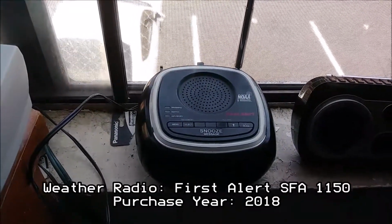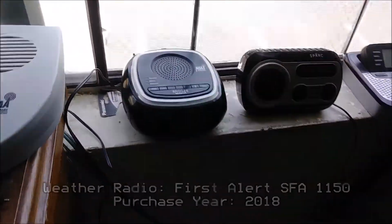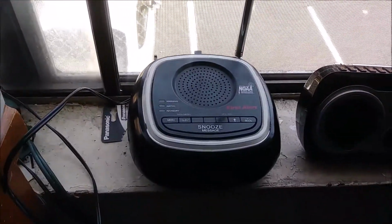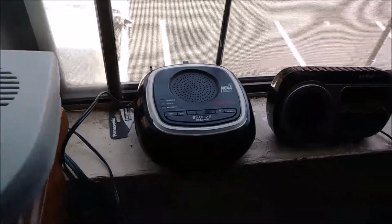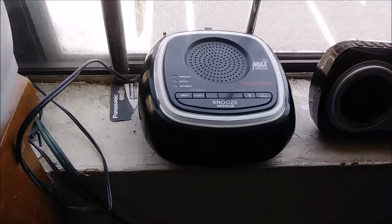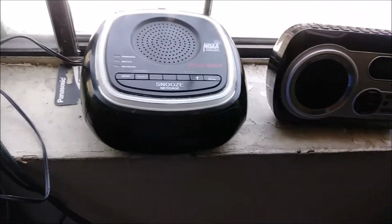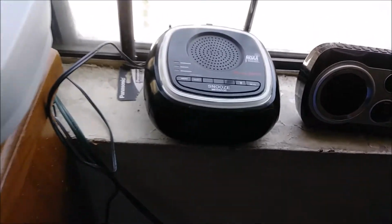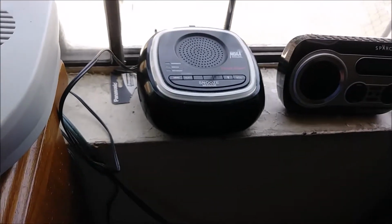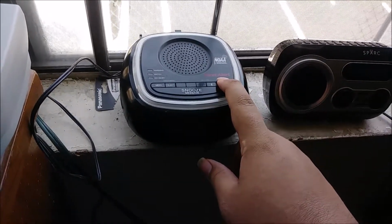Is the SF-1150. This one I bought it on eBay last year. It's working fine. This one has a keyboard, AM and FM. So this color on KE62 of San Diego.